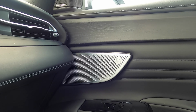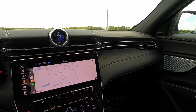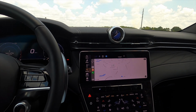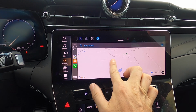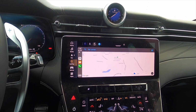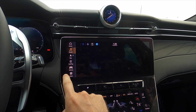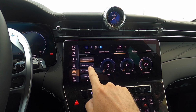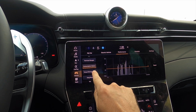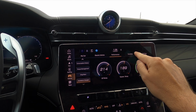Upgraded 21 speaker Sonus Fabre with over 1,000 watts. More digital, that's what we're going to start off with, a 12.3 upper screen with Apple CarPlay, Android Auto, Sirius XM, AM, FM, streaming Bluetooth audio. You have a performance page, which is live. It'll show the consumption, the torque, very similar to the Dodge lineup.